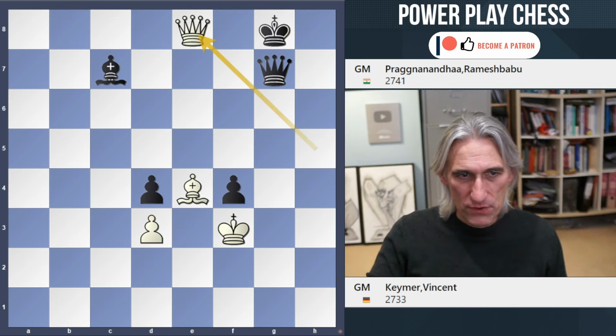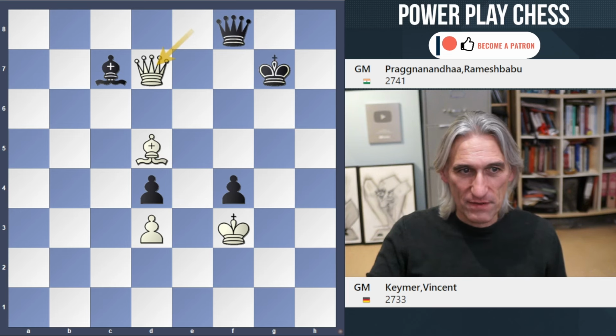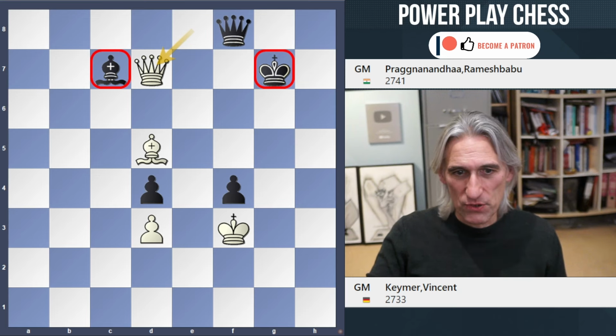Okay, these moves are forced. Now the bishop is unprotected. And queen d7. Check. And then you take the bishop with a winning position.